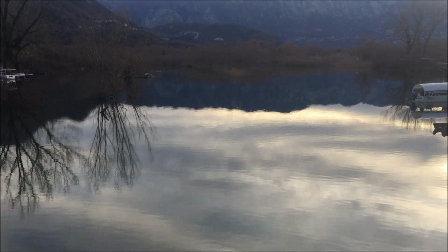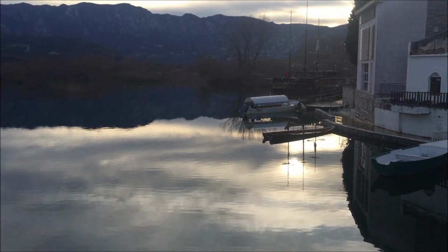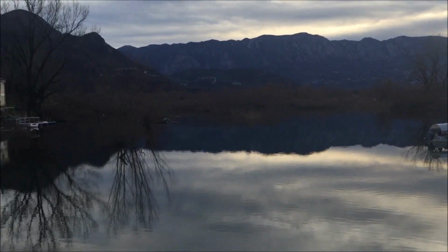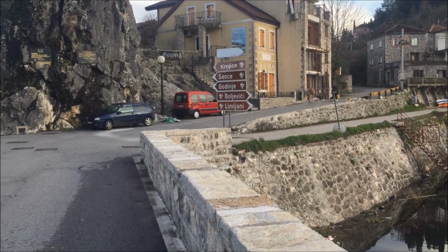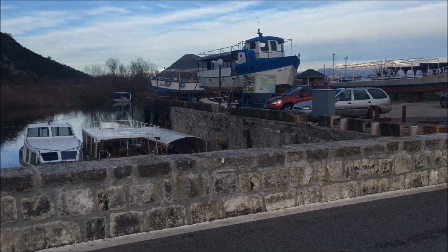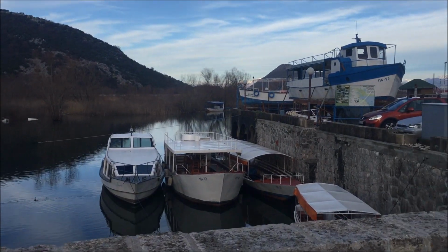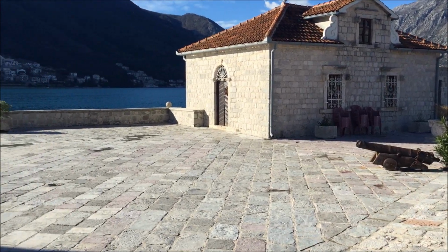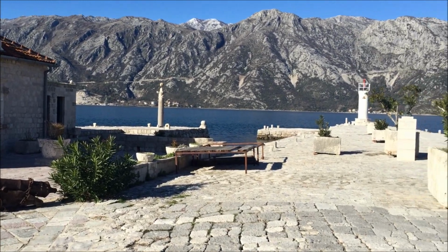I mean, honestly, I expected this to be a lot nicer than what it is, but you know, I think it's good, but it's not really exciting. And that's the Scatter Lake. Alright, I'm on this Lady of the Rock island, and you get a wonderful view.